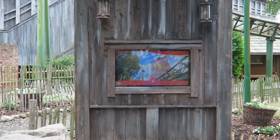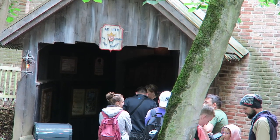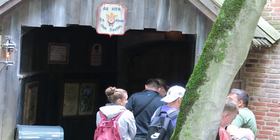In both my visits to this park, it has sported a 45 to 60 minute wait. There's a wait time board at the ride's entrance that has been fairly accurate. For reference, the indoor section of the queue takes roughly 20 to 30 minutes alone.